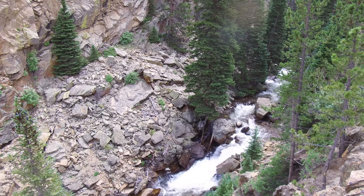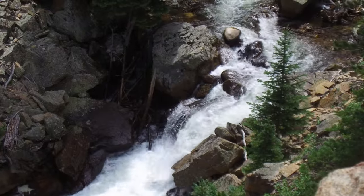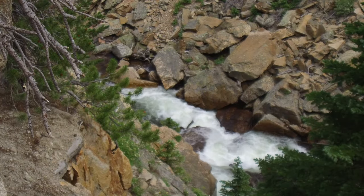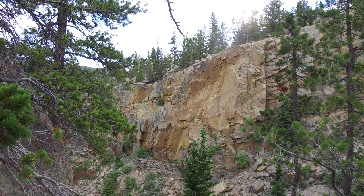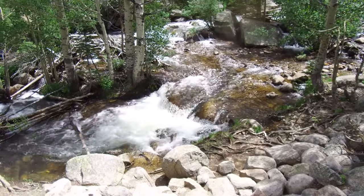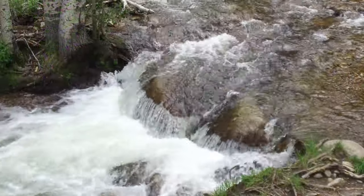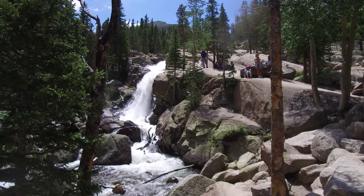From the Glacier Gorge parking lot, the hike is mostly uphill, but is not too strenuous. The elevation gain is only 232 feet, but realize you're starting at 9,500 feet.